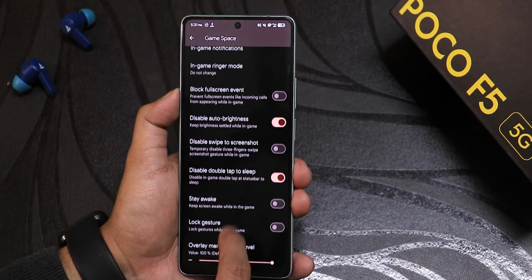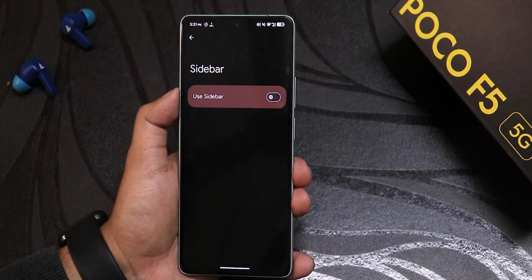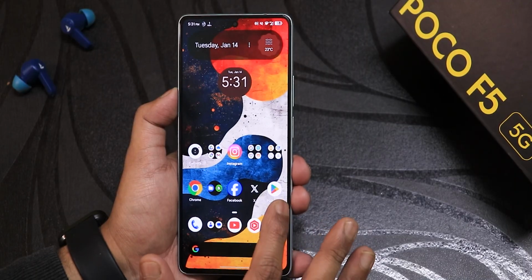In-game notifications you can customize. The scroll down mode, you can add any game that you would like to. We have a sidebar kind of feature, and this is a really cool thing of this Derpfest ROM. This is not available in ROMs like Evolution X.